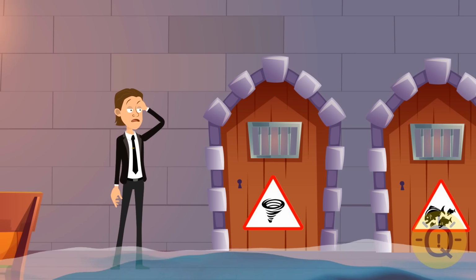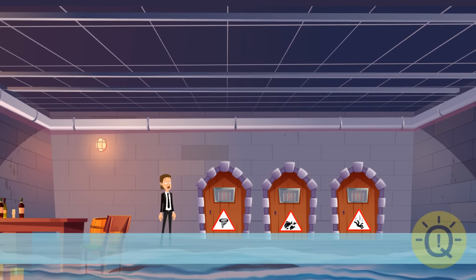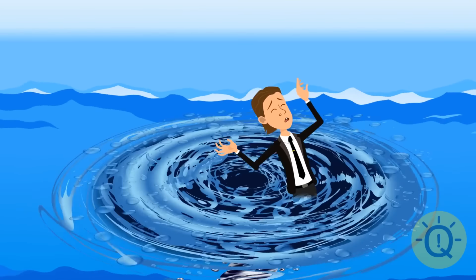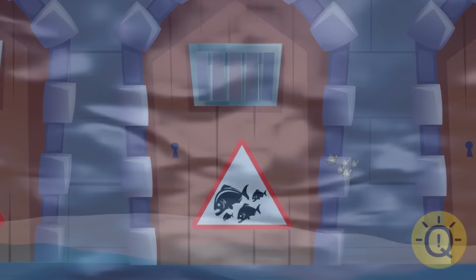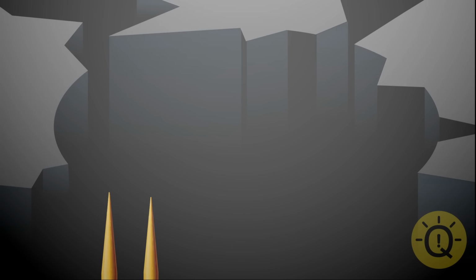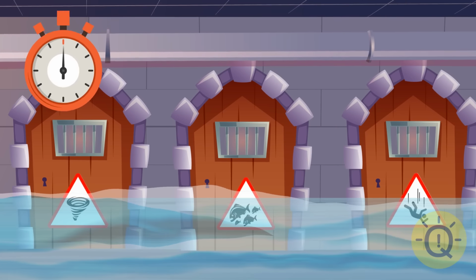Suddenly, the ceiling started to go down. At the same time, the room began to fill with water. Carter knew that behind the first door there was a powerful whirlpool that would take him under the surface in no time. The second door was hiding a school of vicious piranhas, and behind the third one there was a deep pit with sharp wooden spikes at the bottom. Which door should Carter choose to save his life?